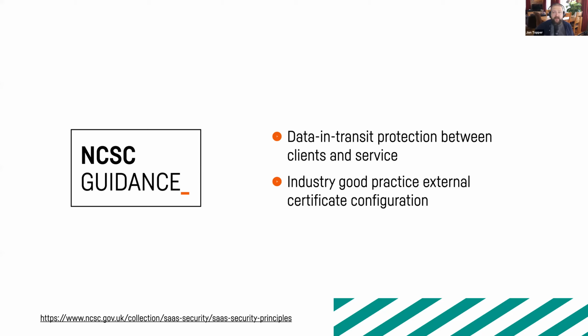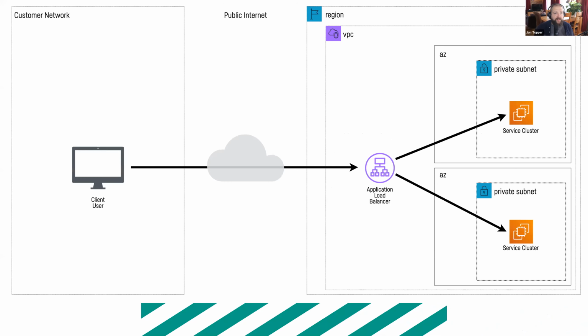So bearing all that in mind, this is the sort of thing that you've probably built. If you're a SaaS vendor, it's very likely that your platform looks like this. Over on the left, you've got the client, basically your users. That might be a person with a browser, as it is in this particular diagram example, but it might equally be a system on somebody else's network.